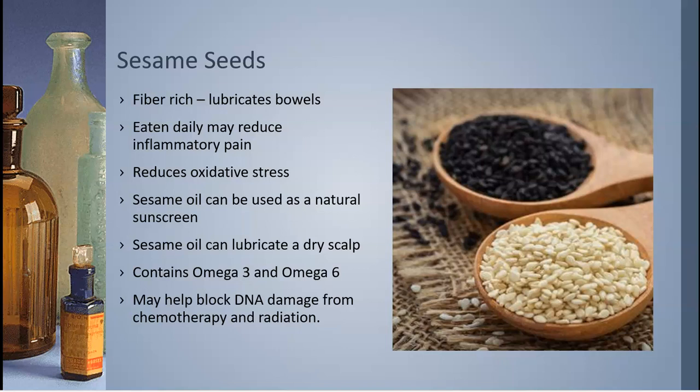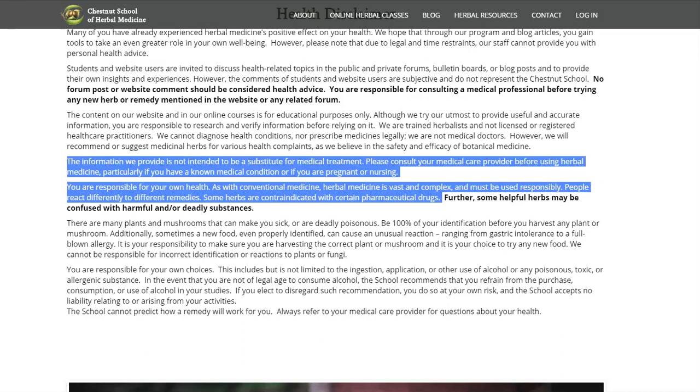It contains omega-3 and omega-6. And it may help block DNA damage from chemotherapy and radiation. This is from some recent studies. So sesame is a really great product or herb to add to your diet.